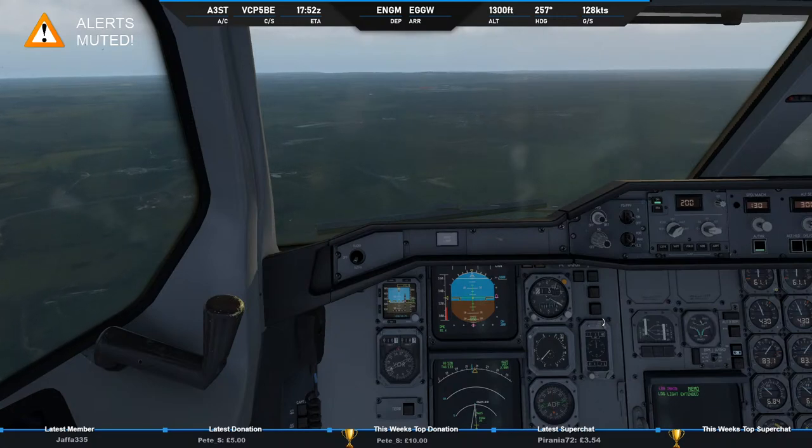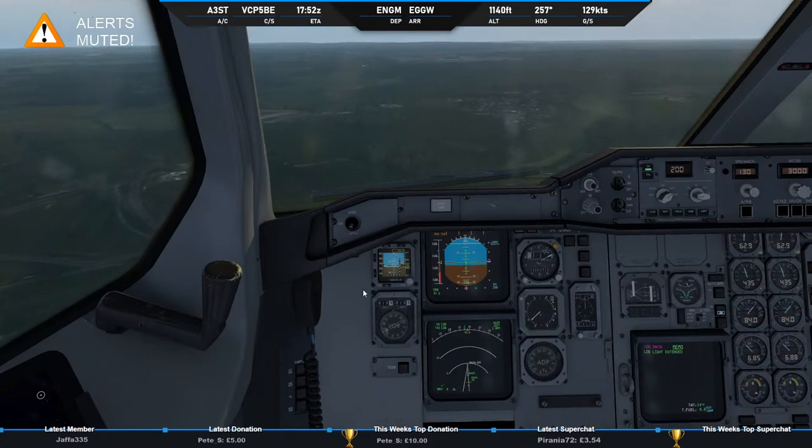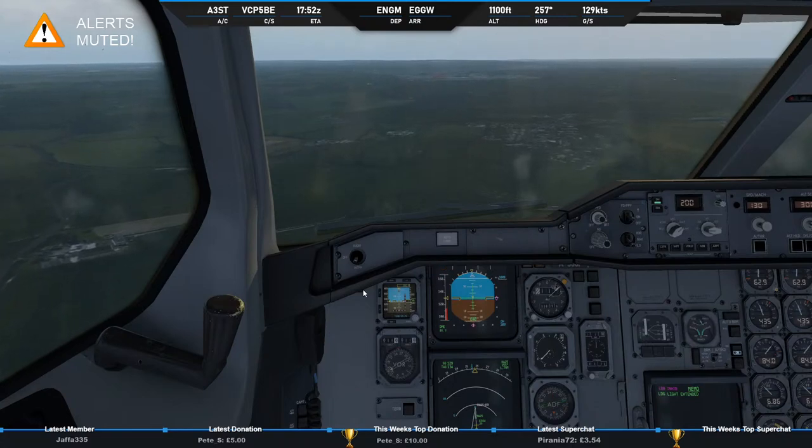Right. Clear to land, check is complete. So first thing I'm going to do is just disconnect the autothrust so I can get my thrust stabilised to where I want it. I don't actually know how to cancel the blinking thrust lever. I always disconnect the autopilot using this. There we are, autopilot is disconnected. Always making Airbus sounds. Right, we'll try and maintain around 130 knots till touchdown.